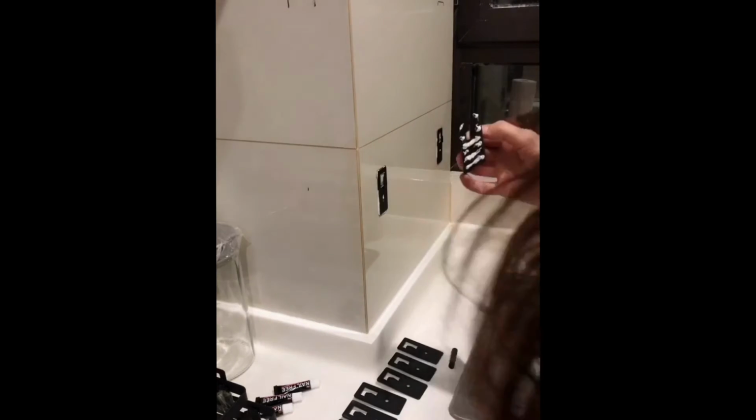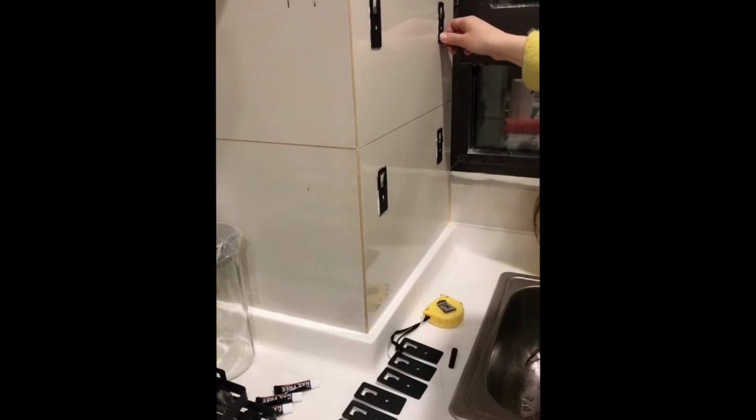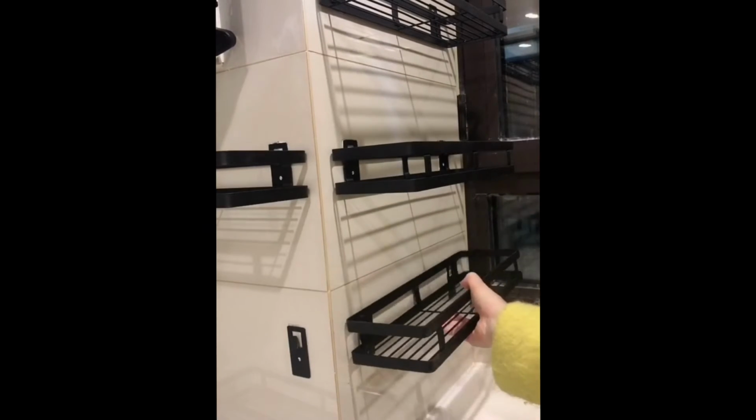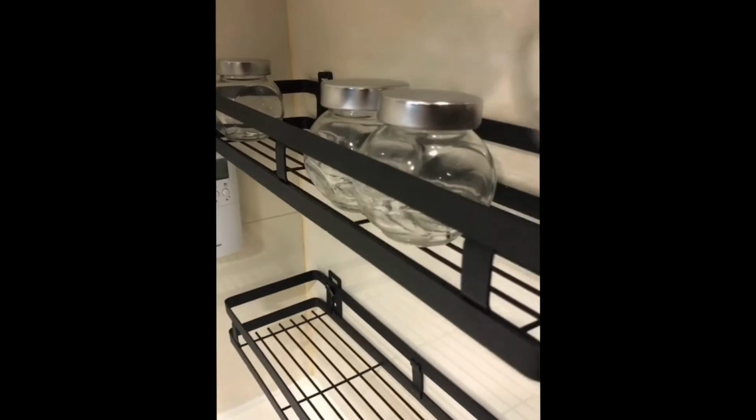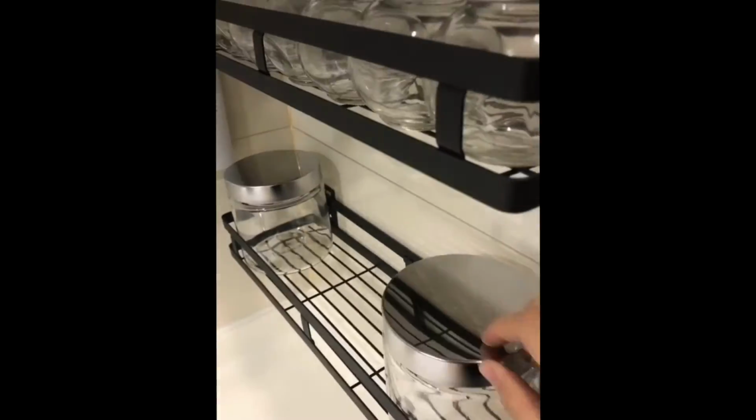So you still have to be very careful because it's extremely hard to get them off, so make sure you stick them on the right way around, otherwise you're in a lot of trouble. After letting it dry for 72 hours, it is now time to put on the little spice bottles that I got, and I love that they are transparent so you can see what is inside.